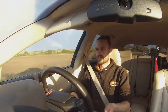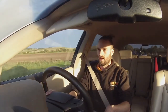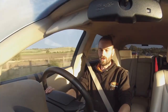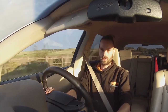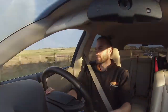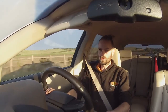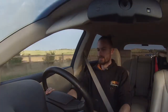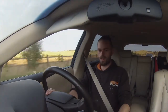It doesn't have one-touch indicators, which baffles me beyond belief. My other car, a 2003 BMW 5 Series, has one-touch indicators. Why a 2011 car didn't, and why they didn't introduce it in 2015. You can buy modules that do it for you, but it's not really worth it. So yeah, the cabin's very nice.